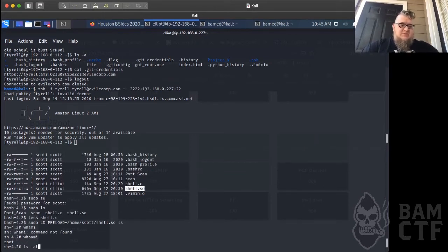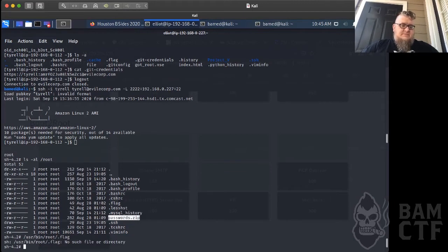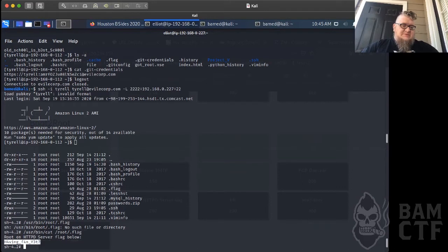All right, let's see what's in the root directory. We've got a flag. We also got this passwords.zip, so that'll be useful. Let's check out that flag. Okay, sorry about that. Wrong paths here. All right, are we having fun yet? We've got root on the web server. So now we've got two systems. We've gotten all the way to root on.